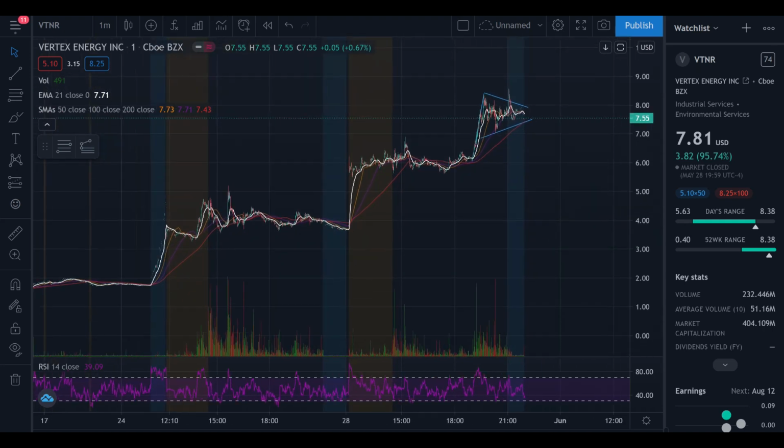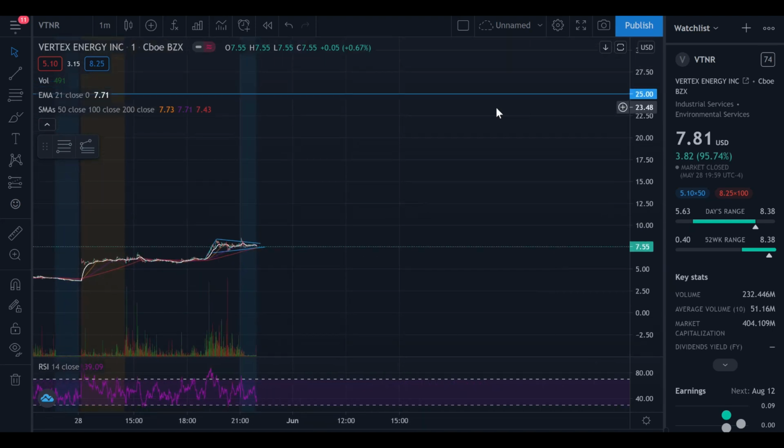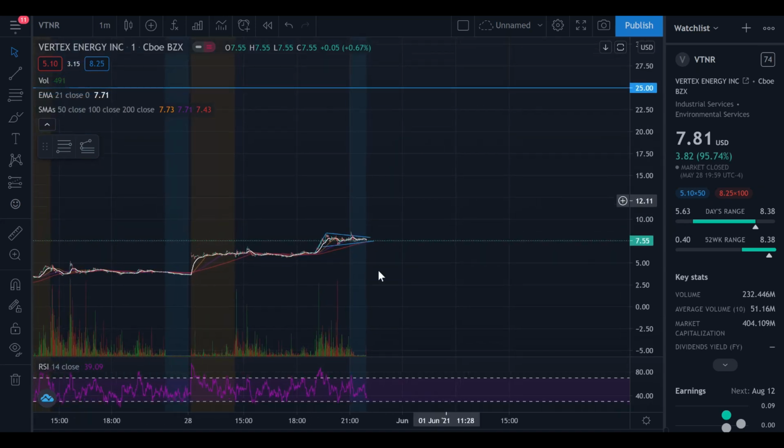As you can just see here, there's just loads of these little flag formations, or even on a daily basis, and then it just gaps up, and it just gaps up again. There's a $25 price target. Currently, it's at $7.81. Now, I just wanted to put that on the chart just to show you what it will look like, $25. So right now, we're all the way down here, this green line here, $7.55 it was in the after hours. $25 is this blue line up here.